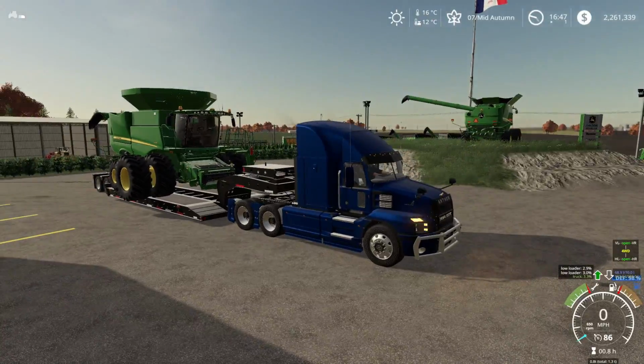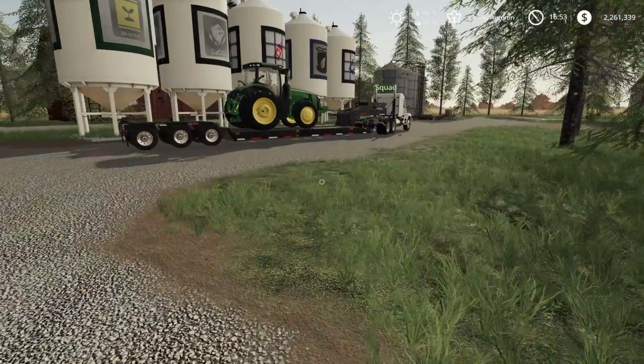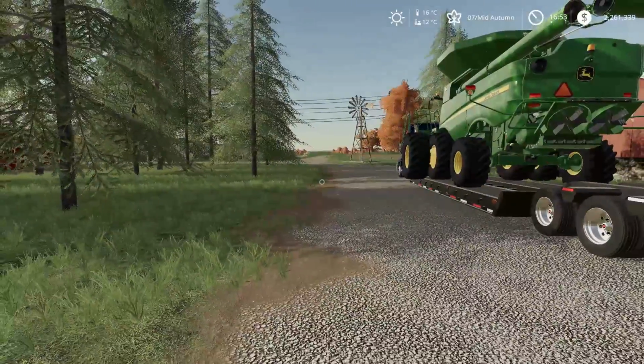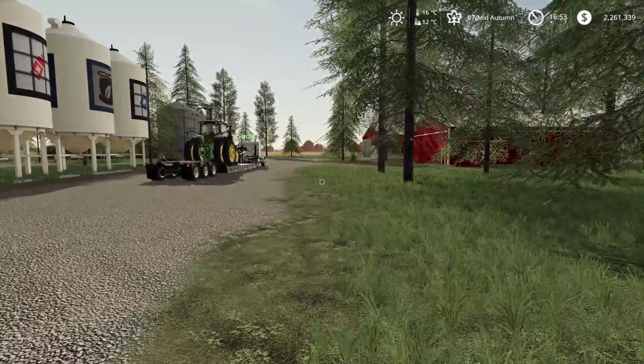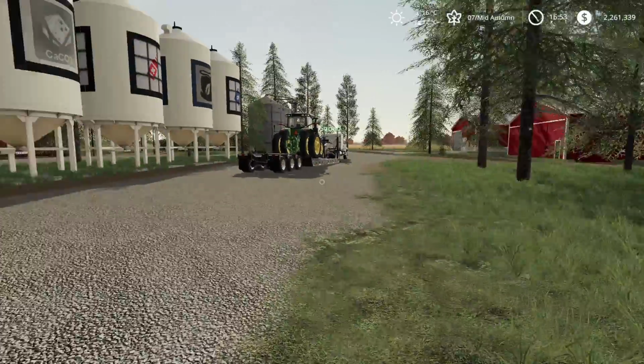All right, guys, we're loaded up. It's time to rock and roll. Let's get going. Oh man, yeah, it looks pretty good. Everything looks like we're set up here. Just grab this tractor off, and I think we're gonna be good, guys. I'm pretty happy about this. Get our combine off.